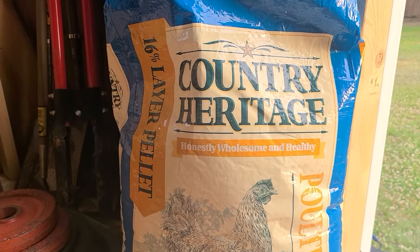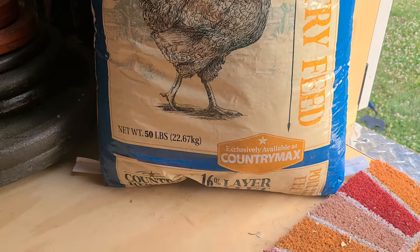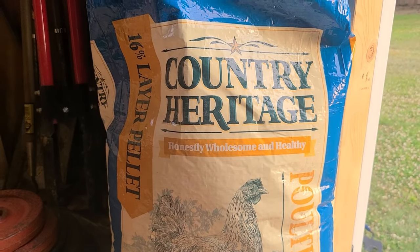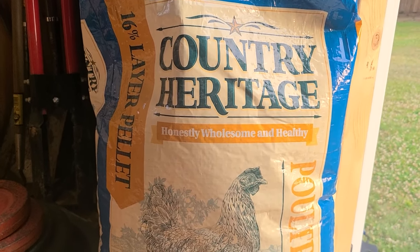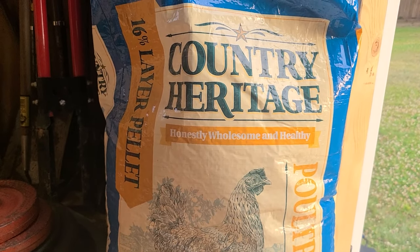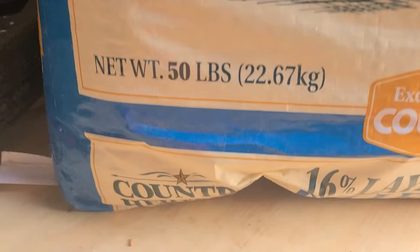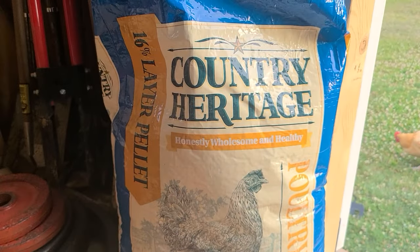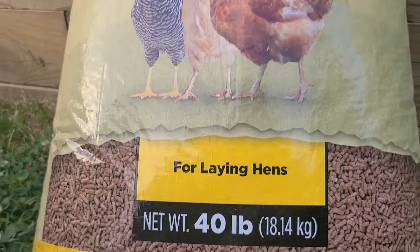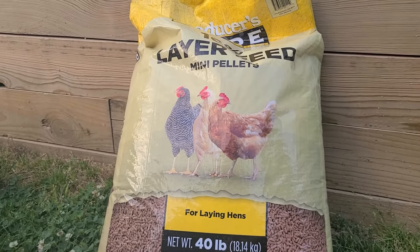So this is the feed that I used to give my hens all the time. And I figured this was a healthier way, and I like the product. It's great. The hens love it. But the price was getting a little too expensive for me. For 50 pounds, it's $50. And at Tractor Supply, for 40 pounds, it's about $18, give or take.